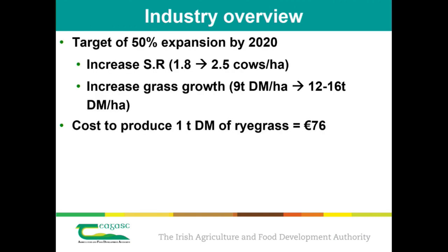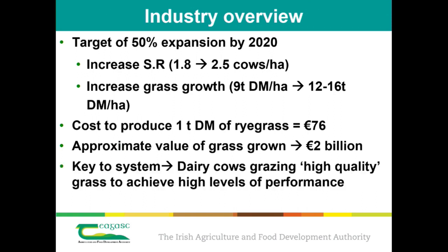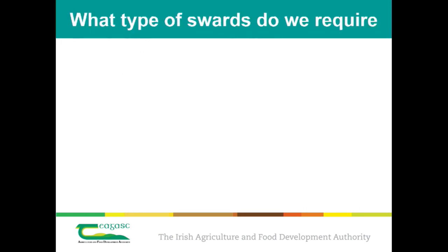So an industry overview: we are targeting 50% expansion in the dairy industry by 2020. We're going to increase stocking rates from 1.8 to 2.5 cows per hectare in that time period. Our grass growth at the moment is about 9 tonne and we're targeting 12 to 16 tonne on average growth. The cost of producing a tonne of grass in Ireland at the moment is about €76 per tonne produced, and the approximate value of grass grown in Ireland is about 2 billion. The key to the system is to have dairy cows grazing high quality grass to achieve high levels of performance.